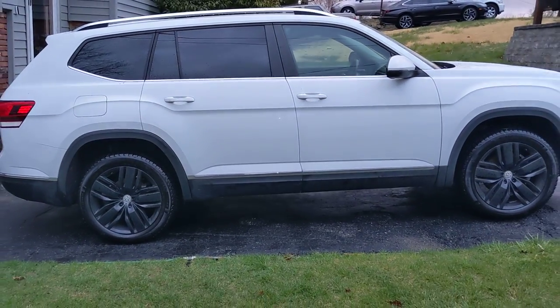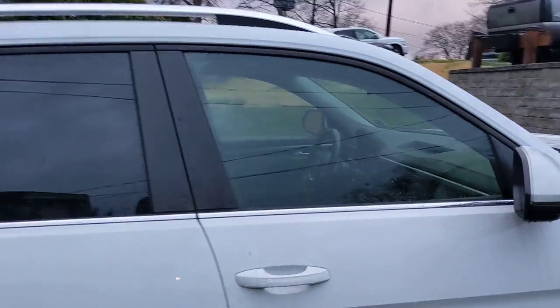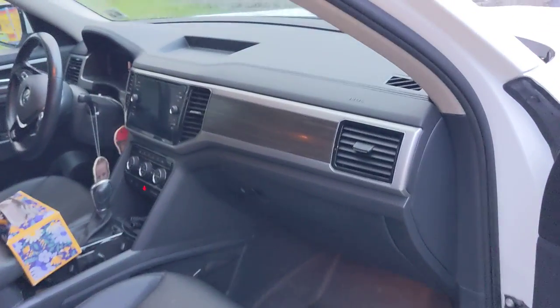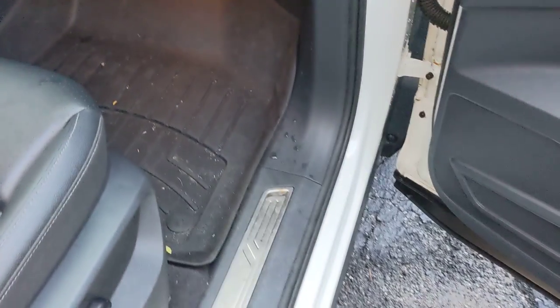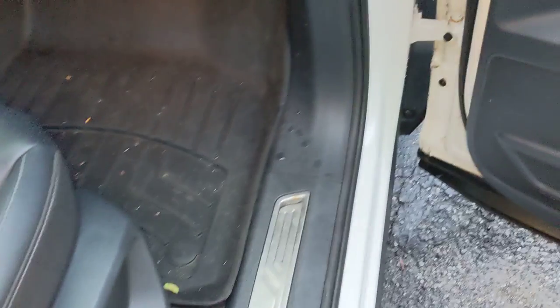All right, update on the Atlas water leak. So this is a 2019 SEL. We bought it in October of 2022, and it has had a water leak issue ever since. They've attempted 3 times now to repair it, with months and months of waiting for loaners to be available, for parts to be available, each time in between.